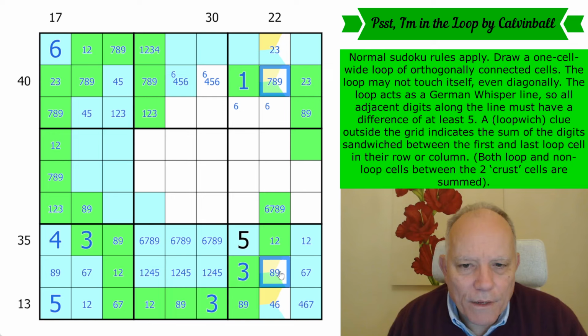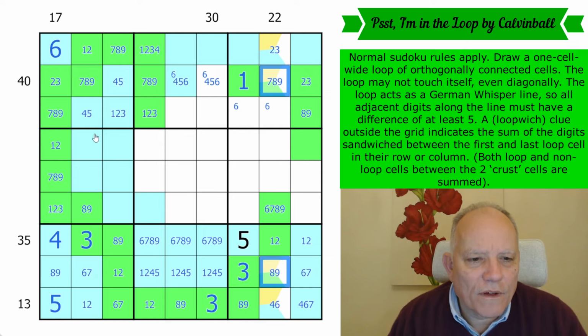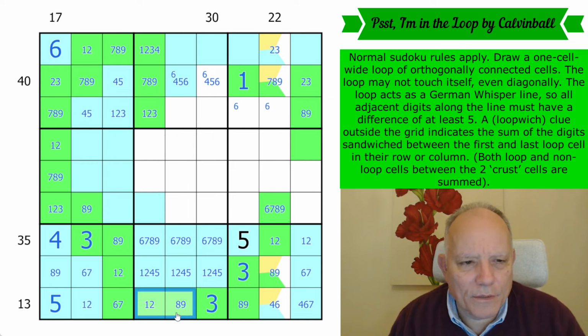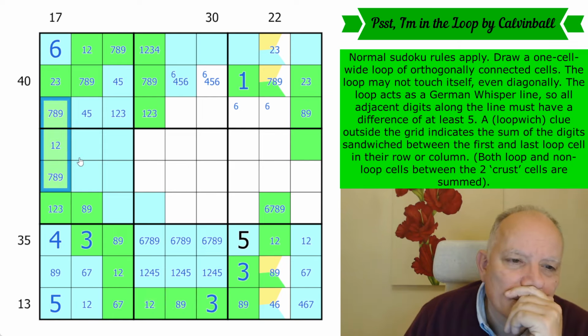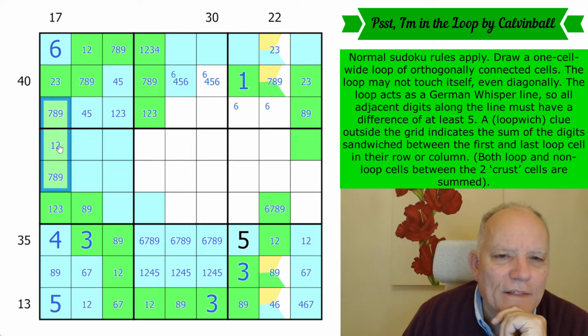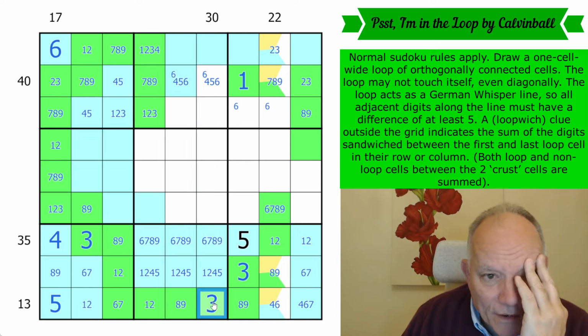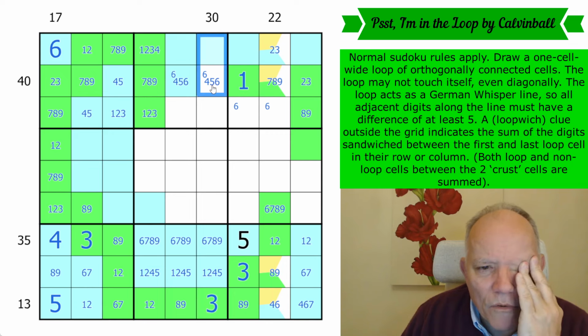Right, come on, we're doing well. We just need to keep progressing. 5, 4, I don't know what any of these are. 40 clues done, the 35 clues done, the 13 clues done when we make that pair add up to 10. We haven't dealt with this at all, but I don't think anything has changed there. So let's think about the 30 clue. We've got 3 down here. We've got to have 12 up top.